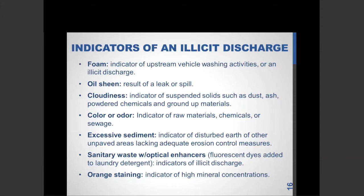If there's a chemical spill, or if there's something in the water that's causing a smell, you might smell it, or it might just be in the catch basin itself. Excessive sediment, which is a lot of disturbed earth, might be a lot of sand particles within the water. Then you have sanitary wastes and optical enhancers. What that means is that in most homes, your washing machines are hooked up to your sewer system, and those detergents have a special shimmer to them that gives that shiny effect. So that's something that can indicate that it's coming from an illicit connection, which is defined as someone's sewer hooked up into the storm drain system.